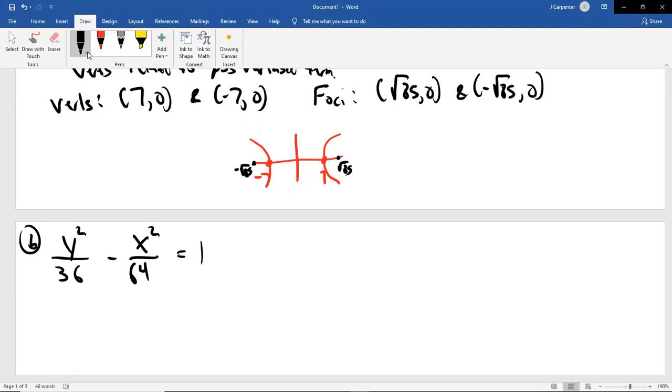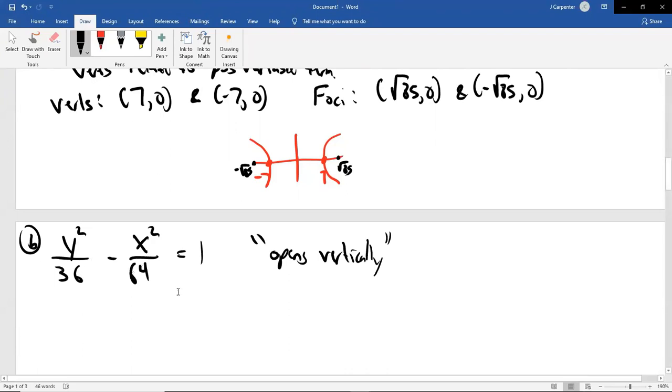The y squared is the positive term. Because the y squared is positive, this, quote, opens vertically. In other words, the transverse axis is vertical. Now again, the a and the b do not have to do with size for hyperbolas. It has to do with the positive and the negative term.